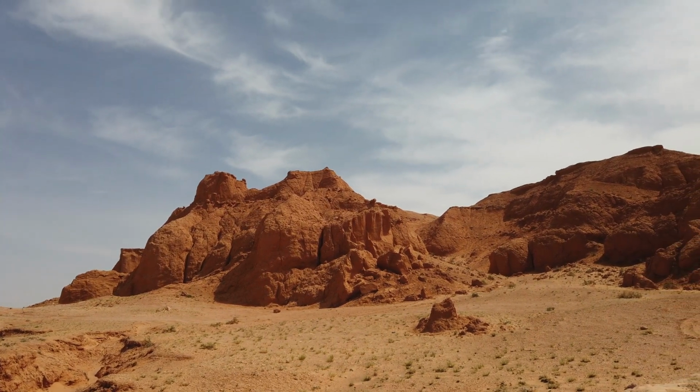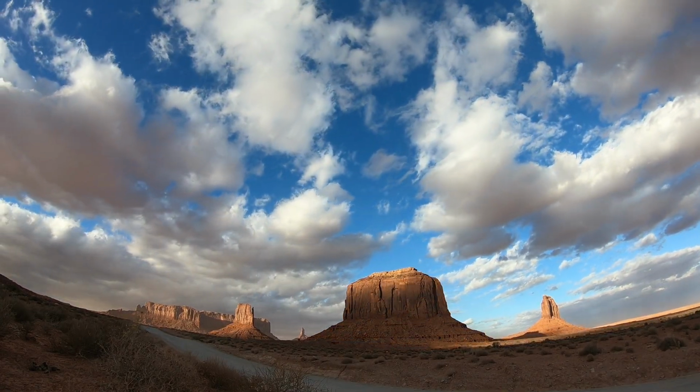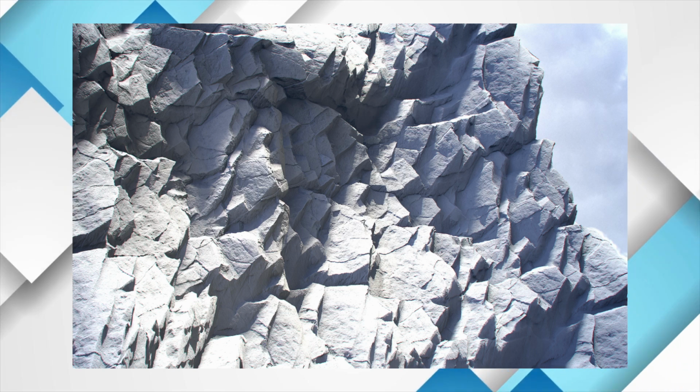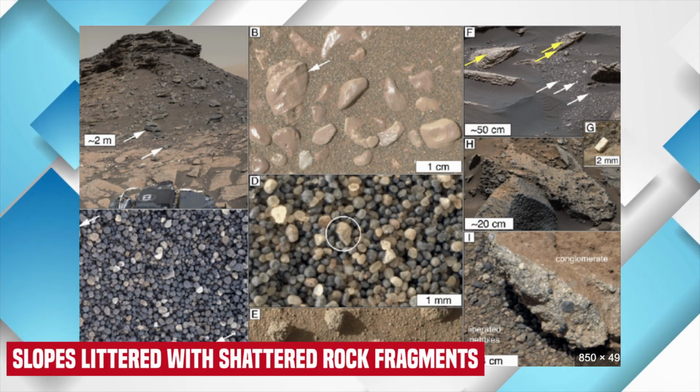In colder regions, freeze-thaw cycles do the trick. Water seeps into tiny cracks in rocks, freezes, expands, and forces the cracks wider. Eventually, the rock splits apart completely. That's how you get jagged cliffs, broken boulders, and slopes littered with shattered rock fragments.